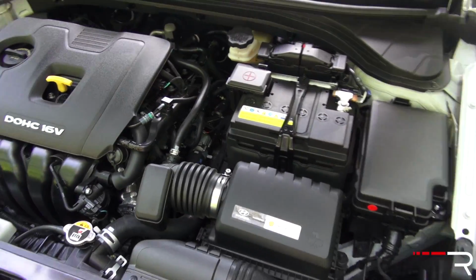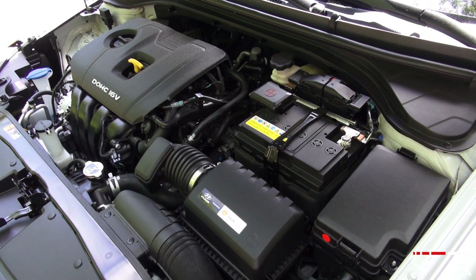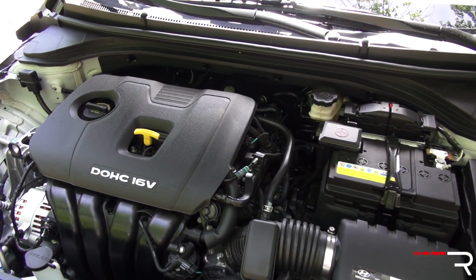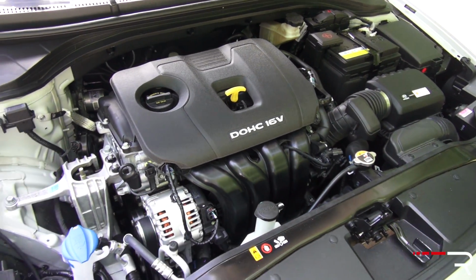Now, fuel economy is pretty class competitive as well. This limited model with this 6-speed automatic is rated at 28 in the city, 37 on the highway. The SE is rated a little bit better from its smaller wheels and tires, which are more aerodynamic.